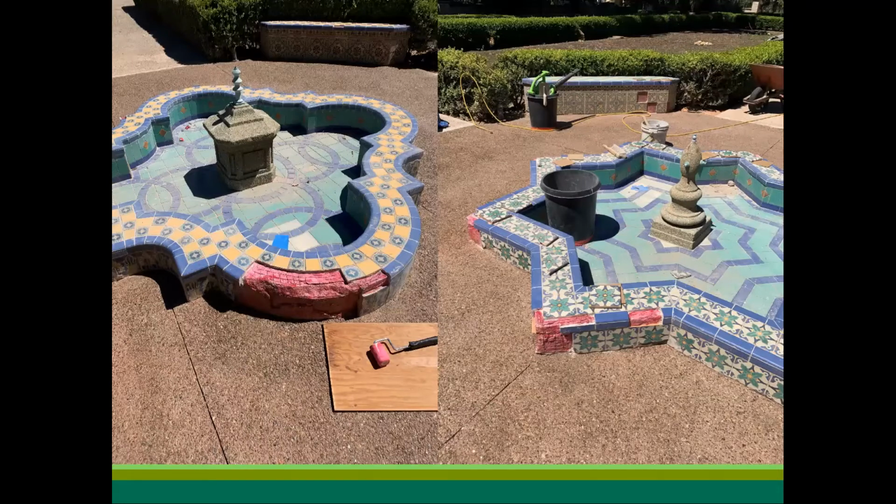And then after the flat work was finished, we did address a lot of the vandalism that had happened to the tile work as well.